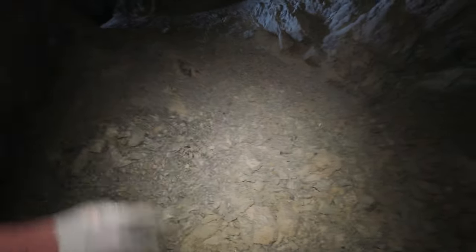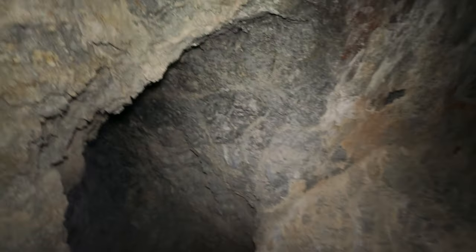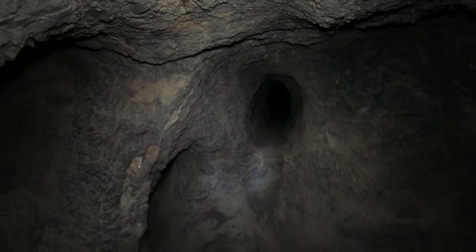This has been backfilled, so they probably did a winze here and then backfilled it. Yeah, it probably looked like this at one point. Holy cow, this goes down there. You can see where the shaft continues over there. And over there.